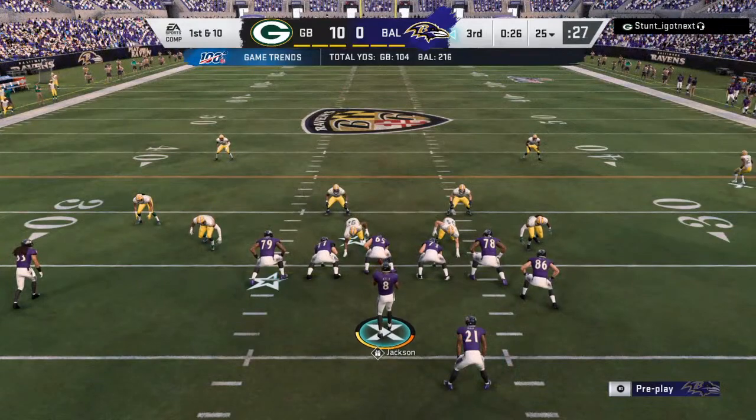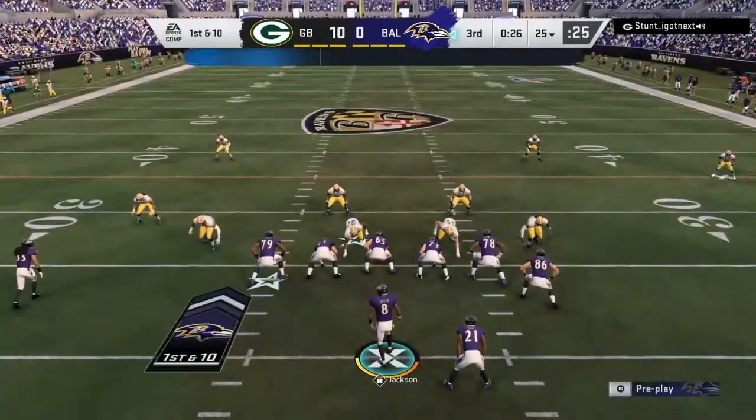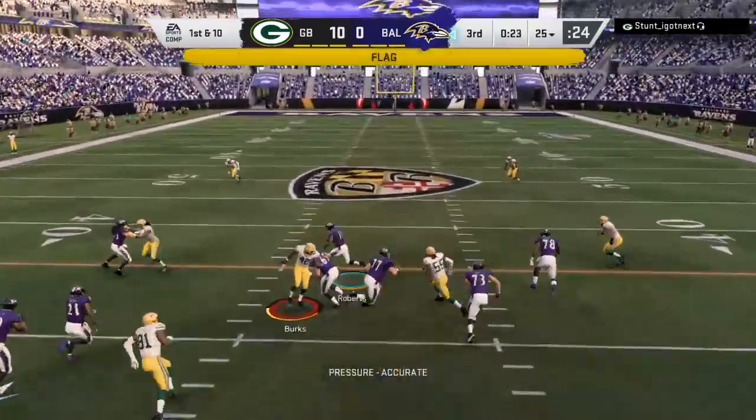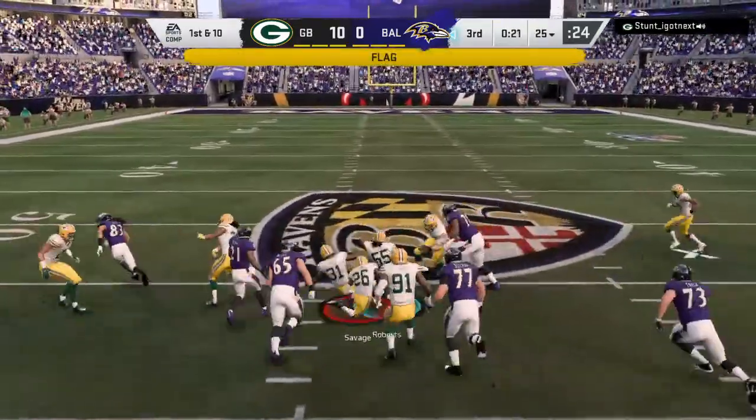The Raven offense set at the line for this next drive. Man, they compiled a pretty long drive last time. Unfortunately, though, it ended with no points after the missed field goal. And that can hurt. Little man upfield.